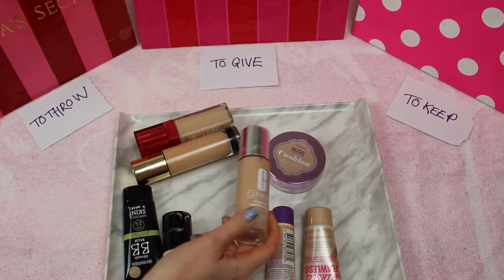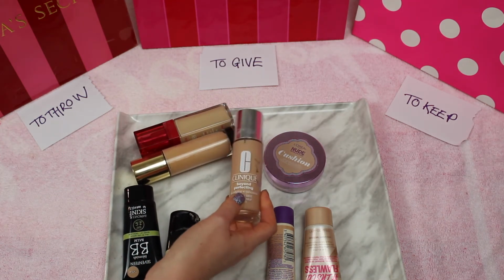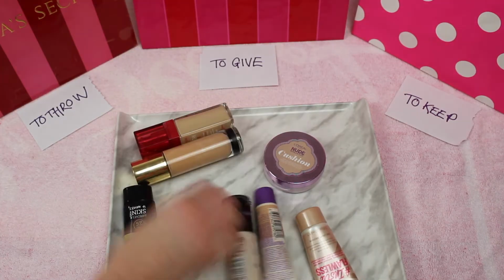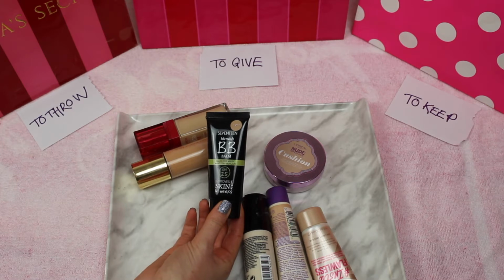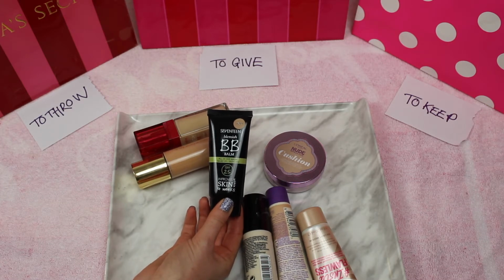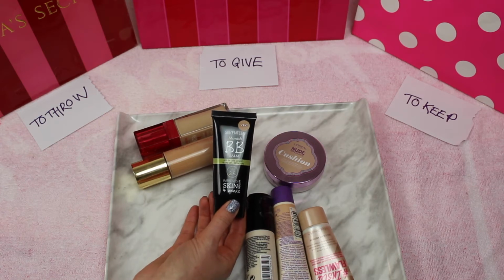Also the Clinique one that I was on about. This is the Beyond Perfecting foundation, a great matte one. The other one I'm going to keep is the 17 BB Balm. This is again a really good one, especially for summer, and it's got an SPF of 25 in it.